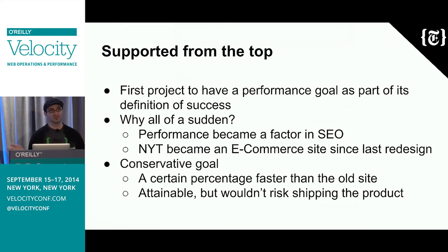So the person who actually got this to be a factor of success for this project was our search engine optimization product owner.